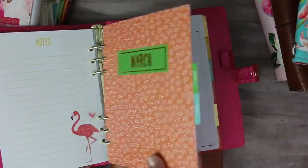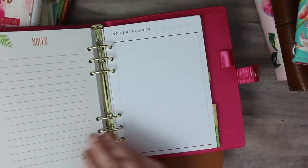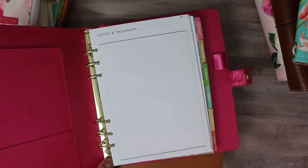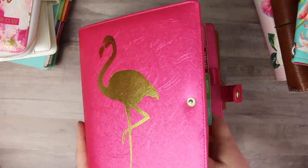Really bright, really pretty. And this would actually go perfect with the Cocoa Daisy kit for June. But hey, we're not going to use it, Jessica. You're not going to use it. You're not going to use it. I just have to keep telling myself that. I love flamingos and I love bright things.